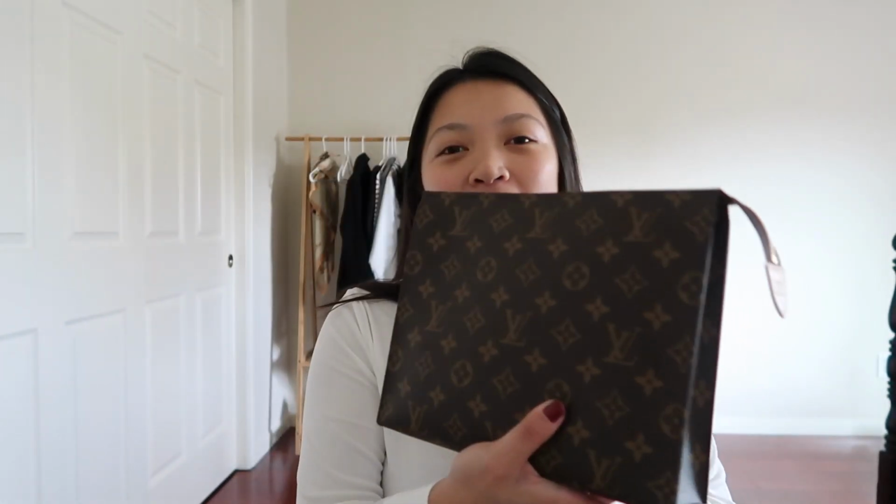Today I wanted to review the Louis Vuitton Toiletry Pouch 26. I just got it a few months ago, in, I won't say August, and I actually really like it. The backstory is that I saw this one on Pinterest and it was automatically, sorry for being dramatic, love at first sight, kind of. It was just like, oh my god, this is so cute. And I will insert somewhere here the picture of the one that instantly got me.